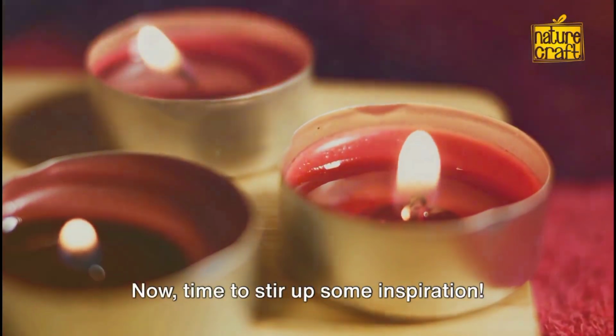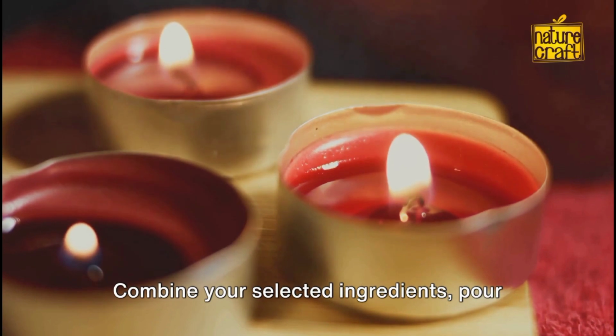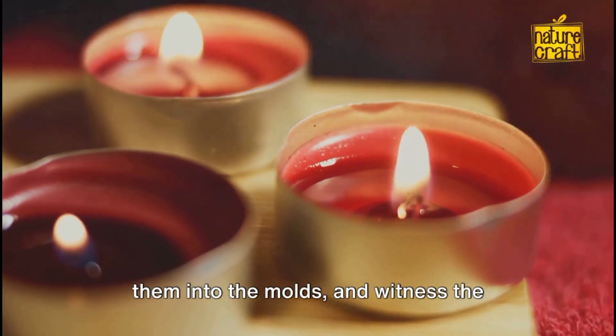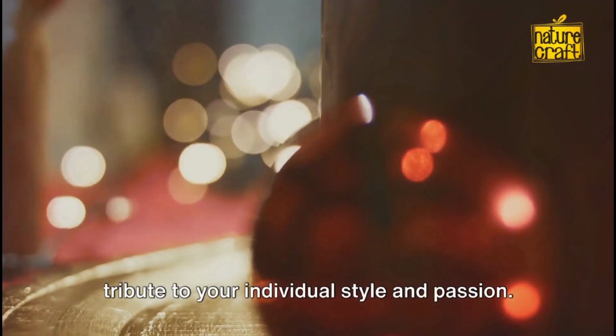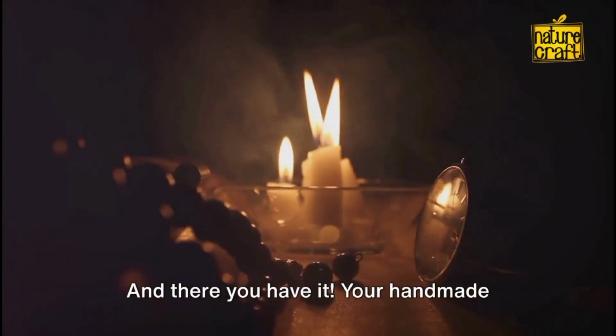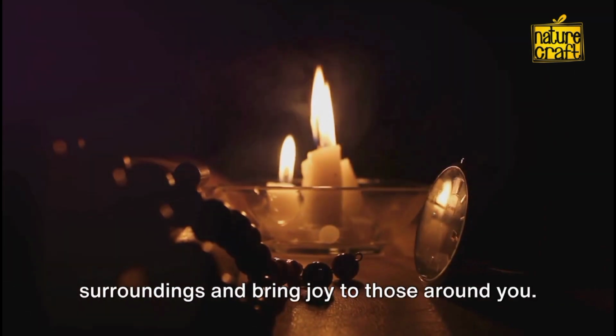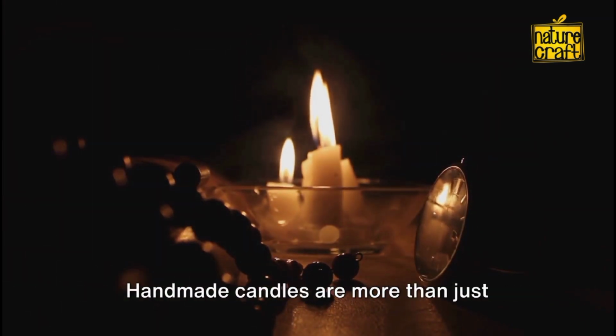Now, time to stir up some inspiration. Combine your selected ingredients, pour them into the molds, and witness the enchanting transformation. This isn't simply crafting, it's a tribute to your individual style and passion. And there you have it. Your handmade masterpiece is ready to illuminate your surroundings and bring joy to those around you.